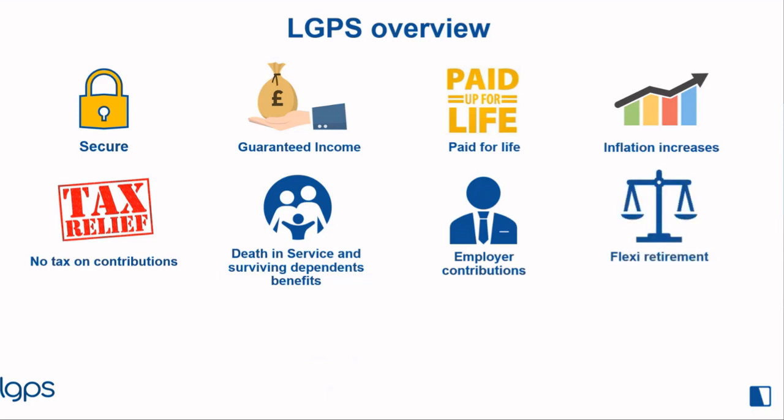You've also got the possibility of taking what's referred to as flexible retirement. You could draw on some or all of your pension and be in receipt of this, while then going back to work on reduced hours and carrying on being a member of the scheme. Now, please note this isn't a contractual right and it would always be down to your employer's discretion.